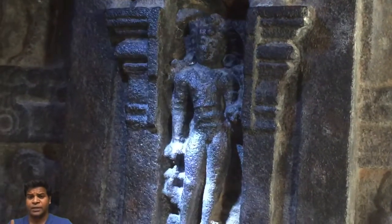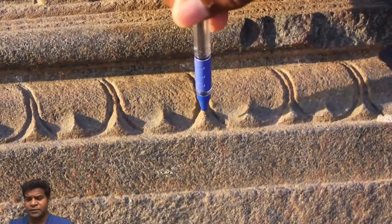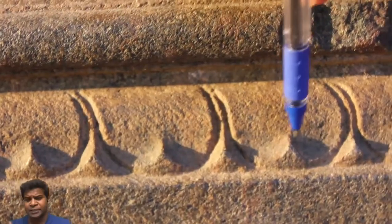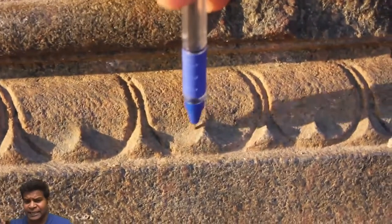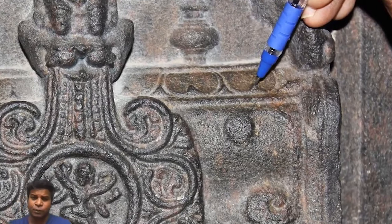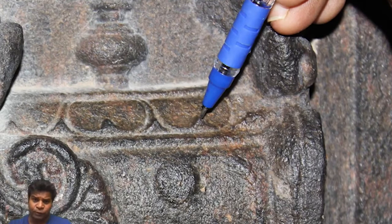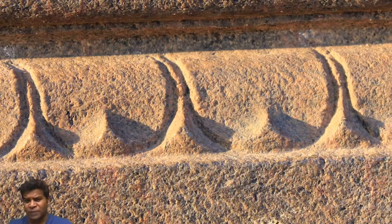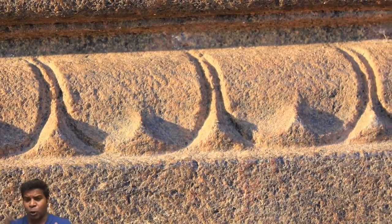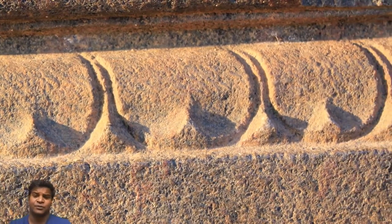But be very careful because see these designs which look like Egyptian pyramids? The tips of these pyramids are less than 1 millimeter wide and they will prick you like needles. And this is after 850 years of corrosion. So imagine how sharp they must have been when they were created. But the question is, how can anyone create needle-sharp carvings on solid rocks with primitive tools like chisels and hammers?